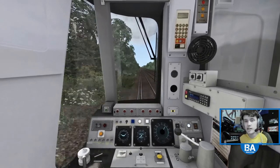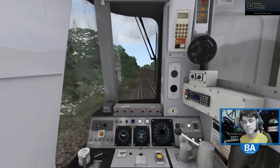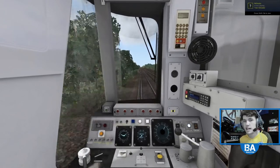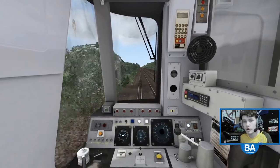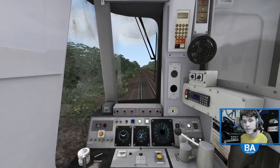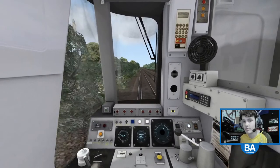I still play it. It's just there's quite a few routes now on TSW2 to play, so it just doesn't come up as often. Fair enough, Neil. GWR service, that's the layout. Fair enough. No one wants me to stop.